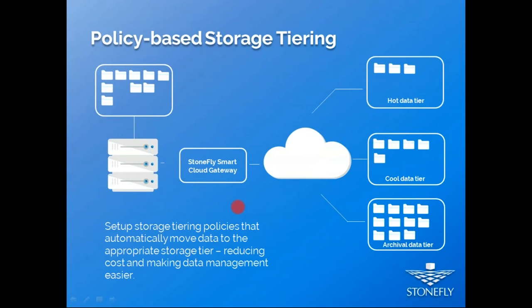So from here on, Kais will take over and he'll explain what exactly policy-based storage tiering is and what the use cases of StoneFly Smart Cloud Gateway are. So Kais, over to you.